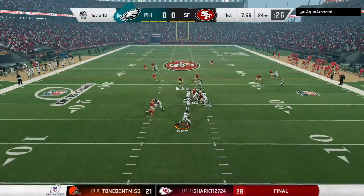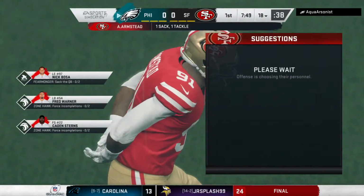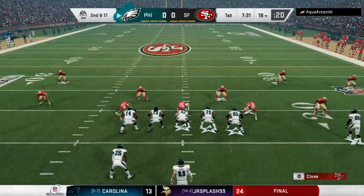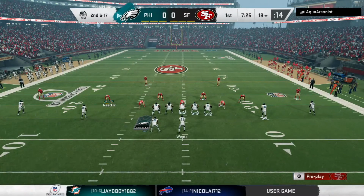Wentz now on first down. Flushed out right. And he can't get rid of it. He's taken down. A bad start there. A big loss on their first play from scrimmage. It's second down. Now following the sack, they'll look to make amends on a second down and 17.